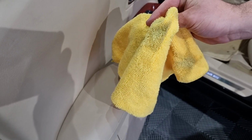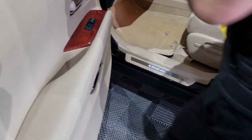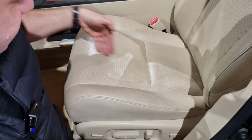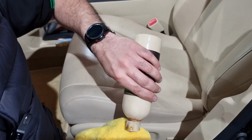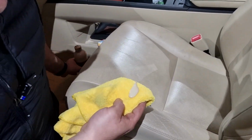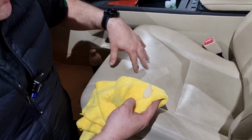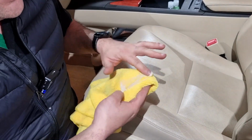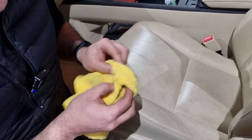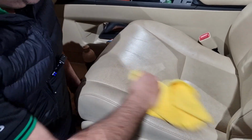That's the armrest here. Now let's move over to the seat, and it's pretty dirty, but I'll try to do just half of it for now. As a bit of a hint to the business owners out there, rather than just go on there and put the product as it is, I'm just going to rub it into the microfiber so we don't get the product inside the little holes, the perforations.